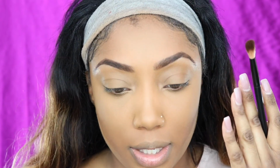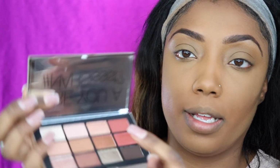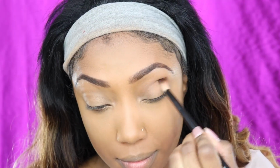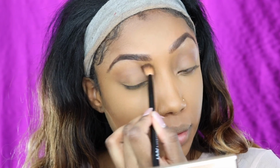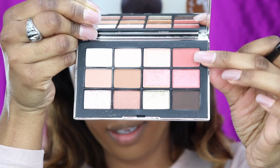I already prepped my eyes and set it and everything. I just used the same concealer, the Radiant Creamy in Walnut. So I think I'm gonna start off with this little camel color in the crease first. Next, I am going to use this blush pink on top.